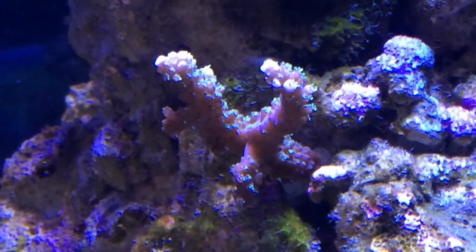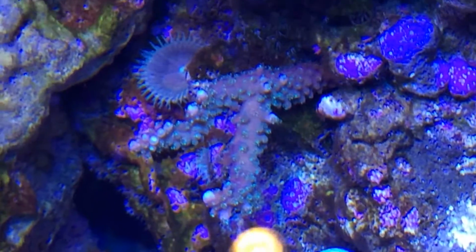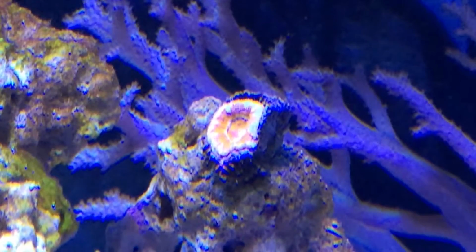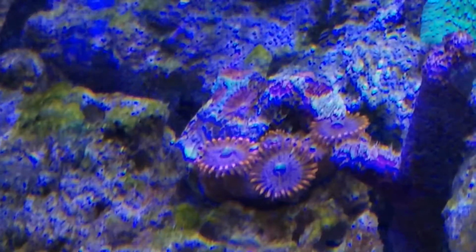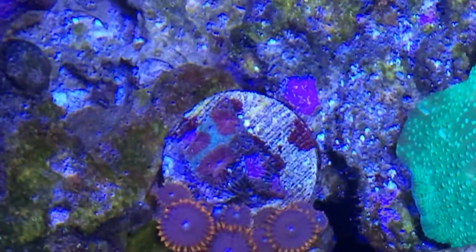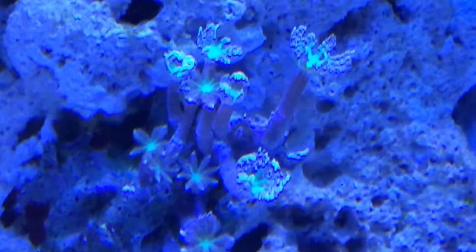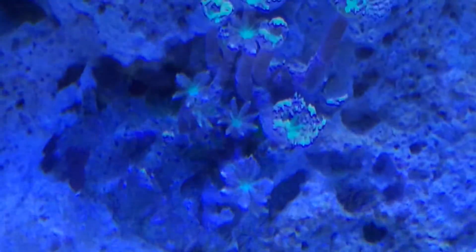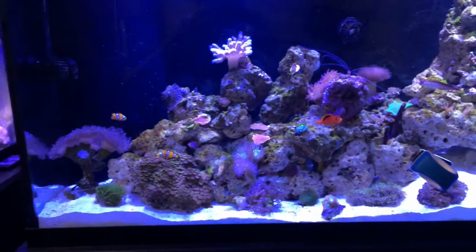This is the second acro in the system. So far it's doing very well. Got a single head of acans. Got this little Christmas Favia with some Fire and Ice Zoes also on it. Nice little piece. And the last new addition is this other kind of clove polyps, and these are the ones that have the orange streak going through them.